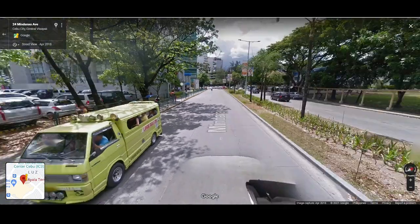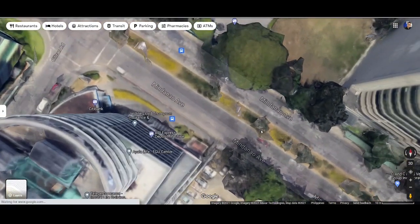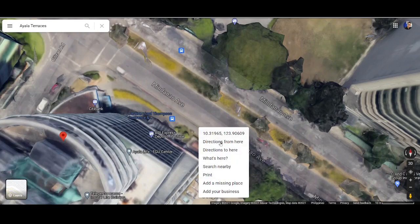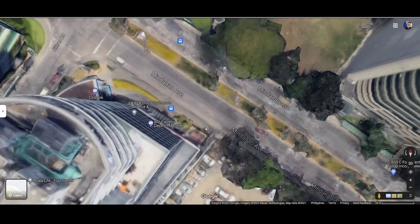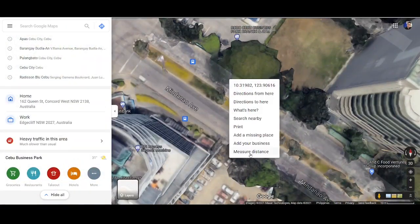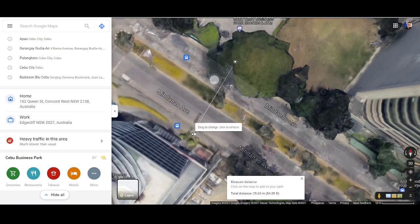Mm-hmm. So yeah, that's the thing, because this is how we measure road right of way: it's actually from here to here. It's the whole road, not just one part of the road. Where's my measure tool? Right click, measure distance. It's from here to here. So that's about 30 meters. So it's not a 15-meter road right of way, it's actually 30. So that's why it's an 8-meter setback.